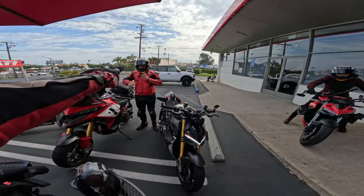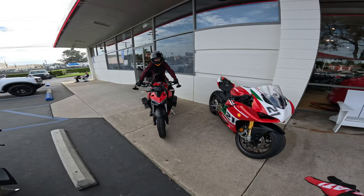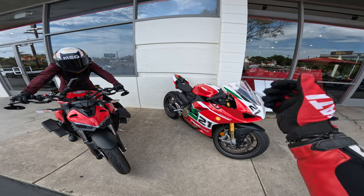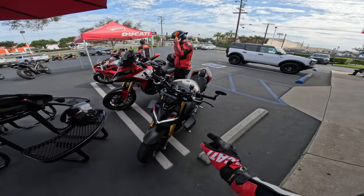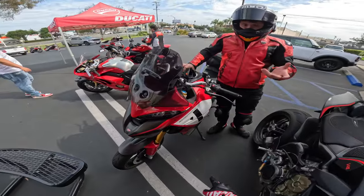I'm here with my boy Michael, and we got Sophie from France, and we are going on a ride right now. Our good friend Bobby has lent us these two bikes. We have the Panigale V2 Troy Bailey edition. So we got Sophie on the Street Fighter, and then I am going to be taking out Gustavo's Street Fighter V4 SP, which I'm stoked.